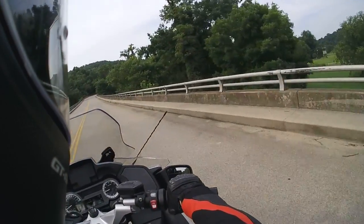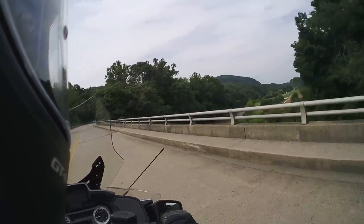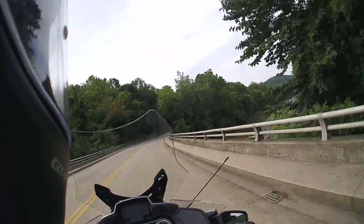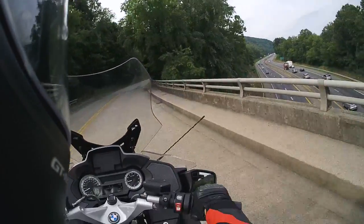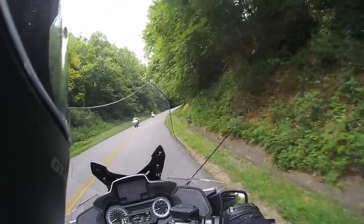Now, this right here, I played with this a while ago in traffic just to see, and it's immediately when you raise that windshield up about halfway, I can literally hear the motor running, and this is a completely stock exhaust on this brand new bike. It is ridiculous how smooth it is.